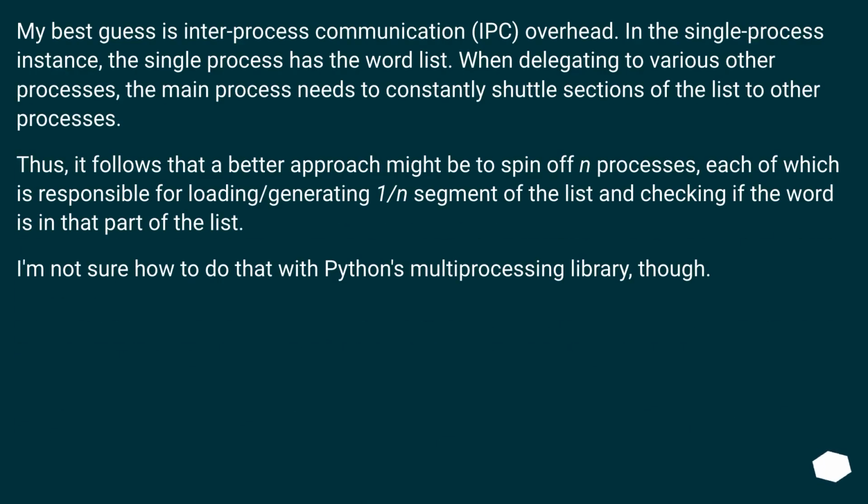My best guess is inter-process communication, IPC, overhead. In the single process instance, the single process has the word list. When delegating to various other processes, the main process needs to constantly shuttle sections of the list to other processes. Thus, it follows that a better approach might be to spin off n processes, each of which is responsible for loading/generating 1/n segment of the list and checking if the word is in that part of the list. I'm not sure how to do that with Python's multiprocessing library, though.